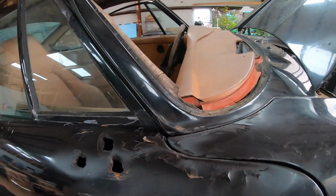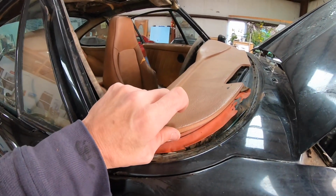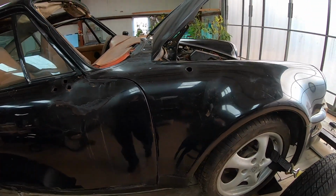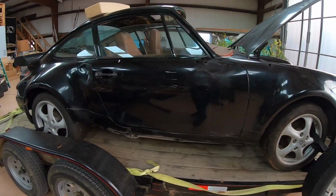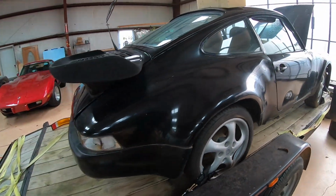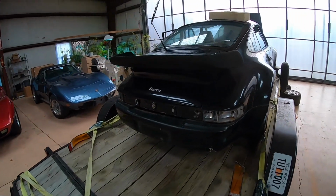The dash is, I don't know if this is even a dash, I think this is just a dash cap, seen better days. But ultimately the whole car needs to be disassembled. But yeah, there we go. This is my new restoration project.